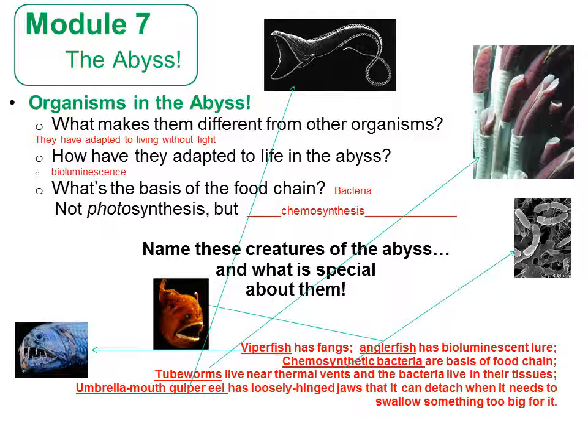That top fish or eel that's really a dark picture at the top is the umbrella mouth gulper eel. And then the anglerfish is the orange fish at the bottom that has that little fishing lure off the front to lure fish in front of it so it can gobble it up. And then that viper fish, I don't even want to think about it. That's something from a nightmare.